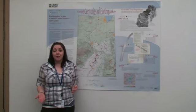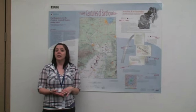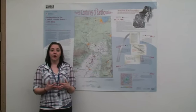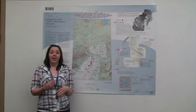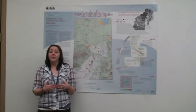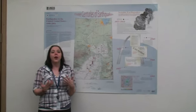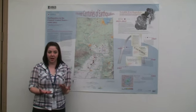There have been over 20 damaging earthquakes in the area since the events of 1811 to 1812, and scientists have found evidence to suggest that large earthquakes occur here in cycles, and that they occurred as far back as 900 AD and 1450 AD. And because they happened here before, we know that they'll happen again. It's just a matter of time.